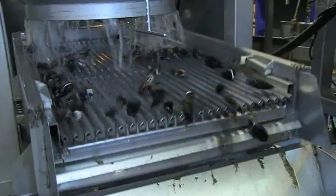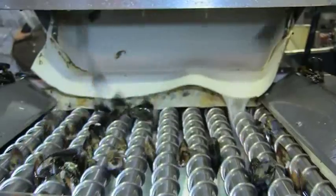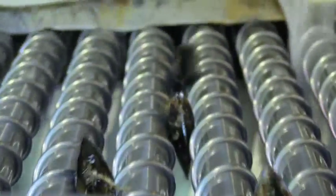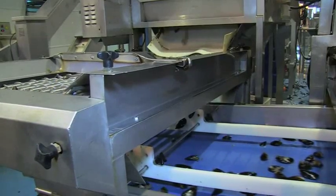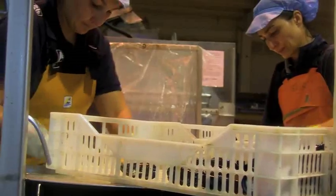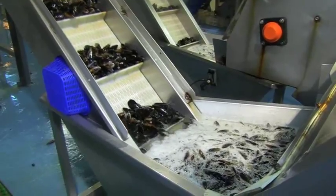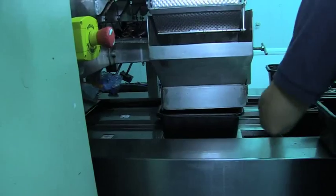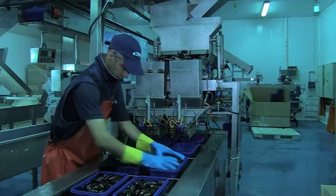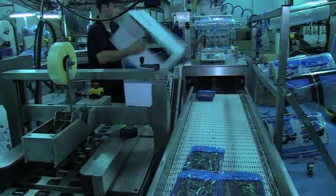Mussels are then mechanically washed, separated, graded, and then debearded before being manually sorted to discard any broken shell or waste. Mussels are then either packed in bags or vacuum packed in small containers. This last process enables to enhance the shelf life of the product. The last control is done by a worker who makes sure the mussels look good before packing them in cardboard boxes ready for shipping.